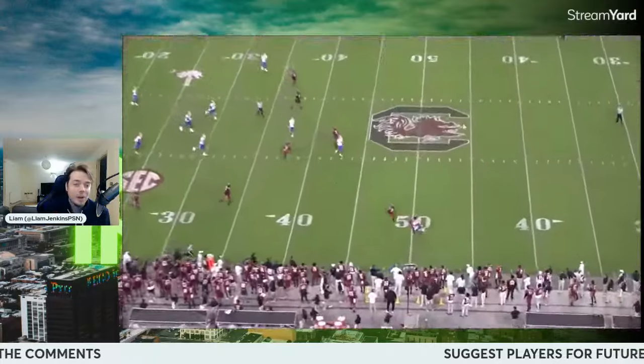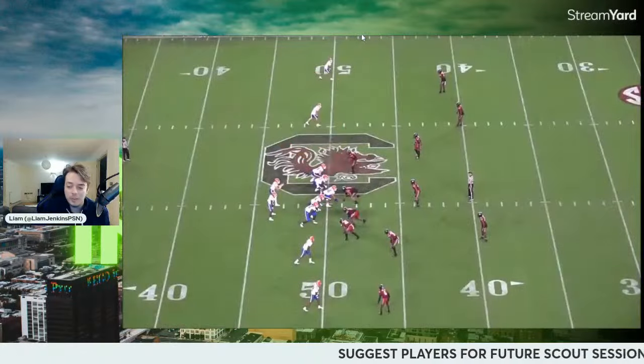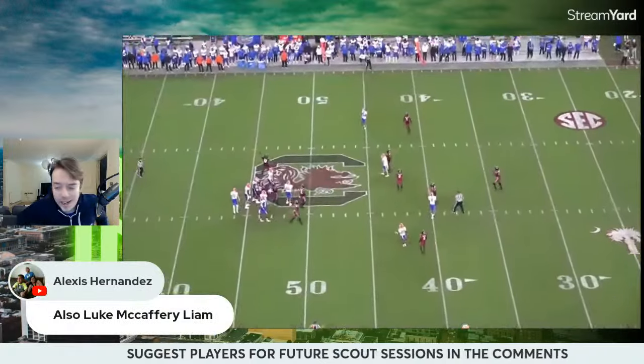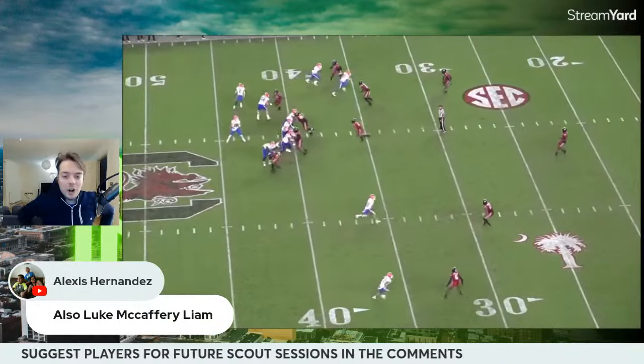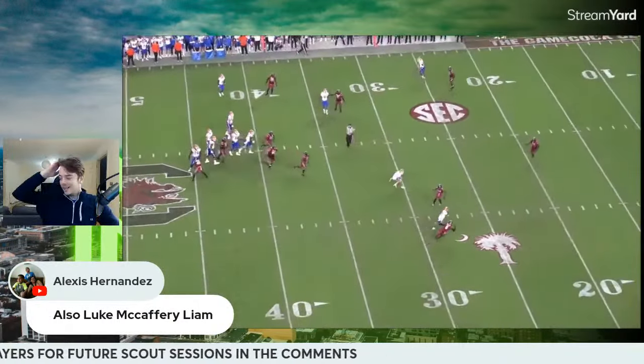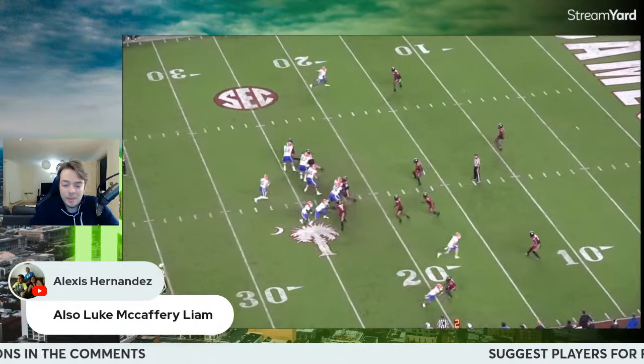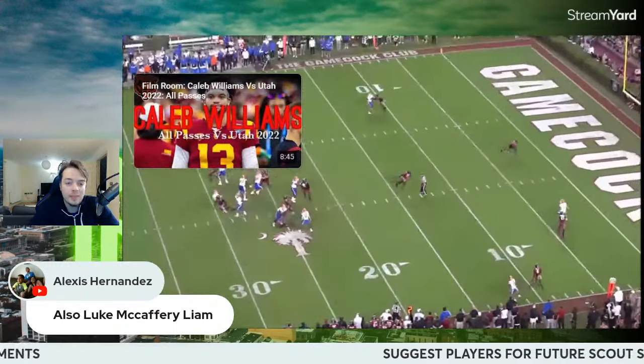Even there, catches that one. It's another poorly thrown ball, really. Luke McCaffrey is a name I like, Alexis. A name I like very, very much. You know Bull. I like that. That's a good shout from you. I can't lie, the tape makes him look slower than his burst.